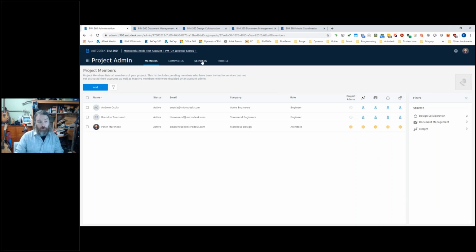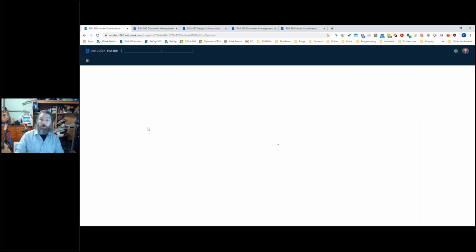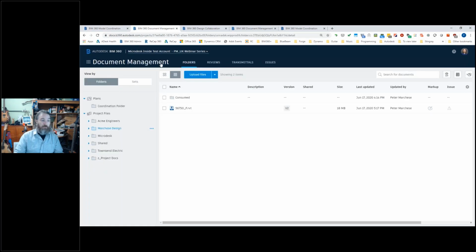So I'm going to go back to services. Now that I've given myself access to it, now I can see that I've got model coordination over here, and I can access it and do my settings. So I go to my model coordination under the project admin, and what I need to do is create what's called a coordination space. So I'm going to hop into the document management for a second, and I'll explain what that means. So same project, now I'm in document management.